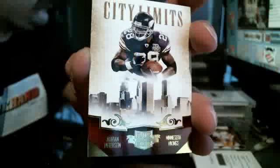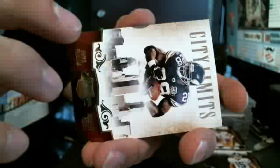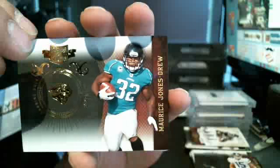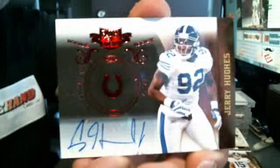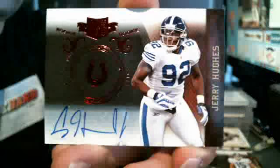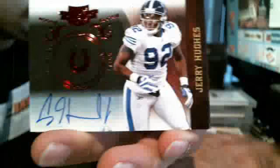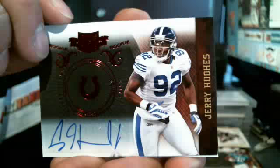City Limits. Adrian Peterson. And our autograph. Oh, no. MJD. Gold. And our autograph. Just surprise you guys. Whoop. There it is. Jerry Hughes for the Colts. 37 of 50 on the MJD. Jerry Hughes for the Colts, numbered 549.